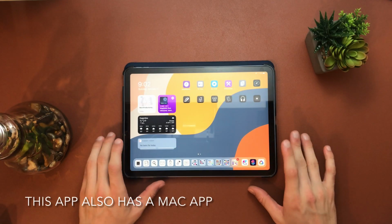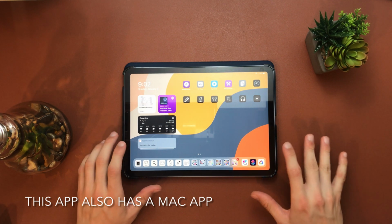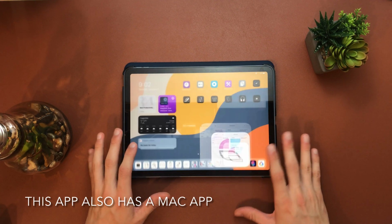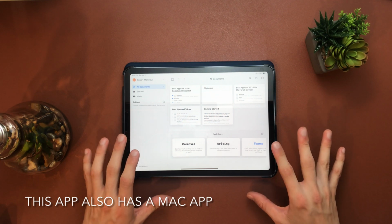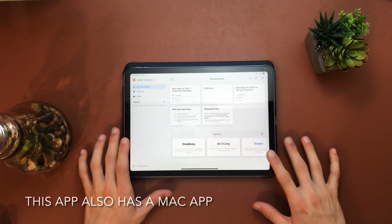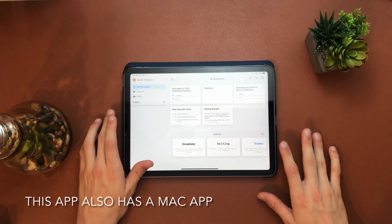So the next app I'm going to be talking about is called Craft. I know there's been lots of YouTubers recently talking about this app. It's kind of another note-taking app, but it's just really cool how it's organized into these kind of little squares. It's just really simple to use.